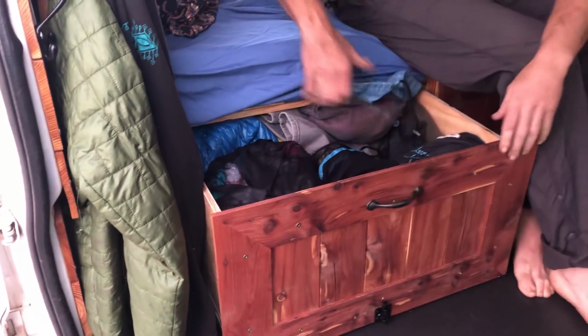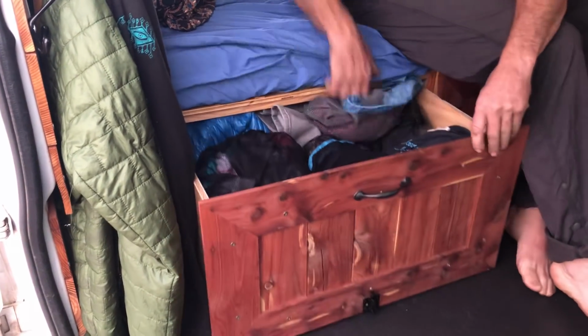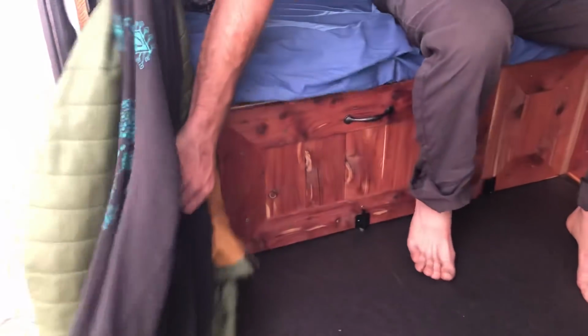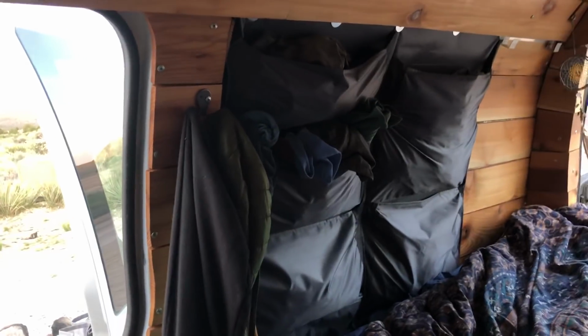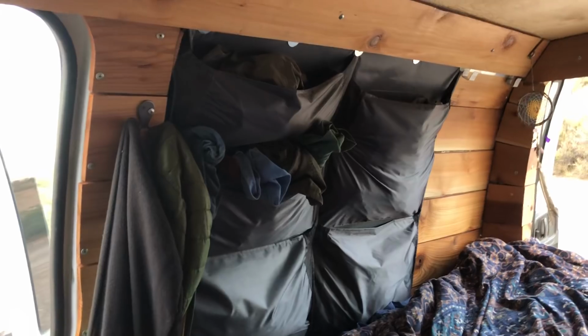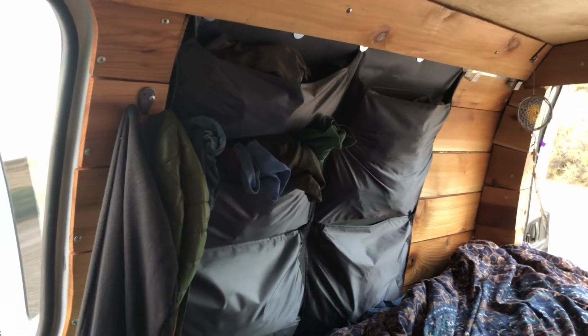It's full of Sarah's clothes. All my clothes. And all mine, we'll go inside of the other wall here. All mine are on the wall. Ryan's storage bins. We're missing our laundry basket at the end over there.